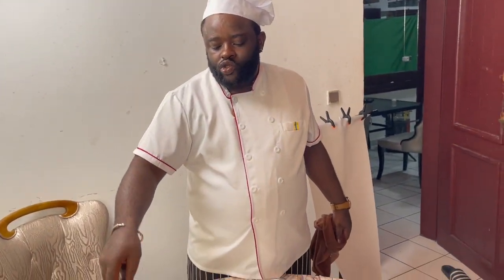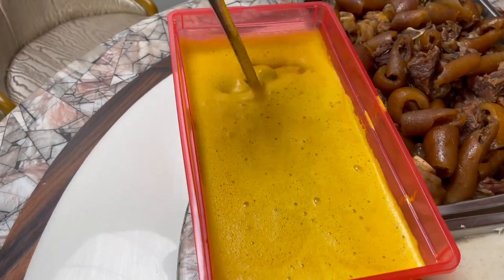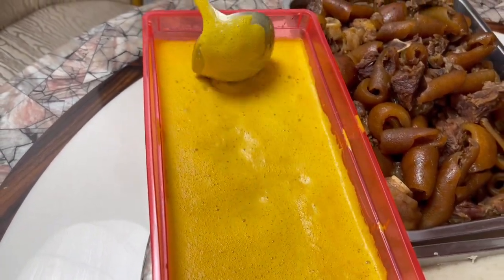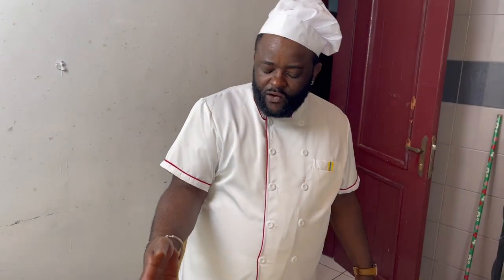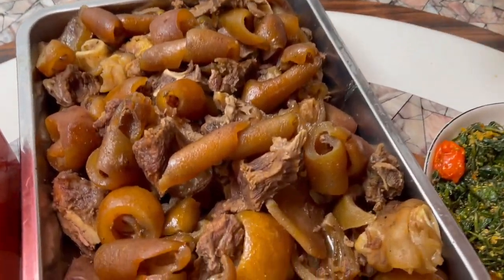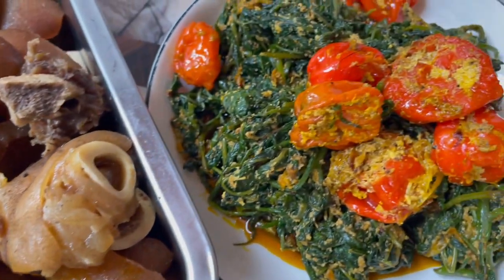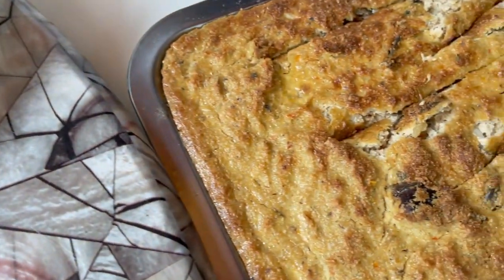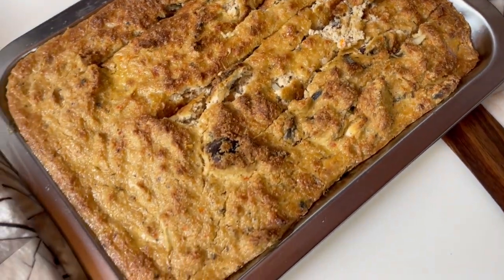So right here, this is our achu soup right here. This is the soup. This is what it looks like. You can see this is just the way I like for my soup to be. Yeah, the final product. We have a mix of kanda, red meat, some bone and food cow. And we have our veggies right here. This is the vegetable right here. And this is our baked egusi pudding. You can see how delicious, how yummy it looks.